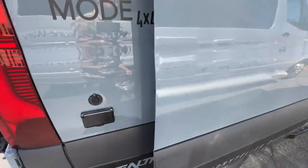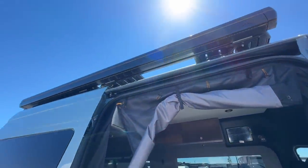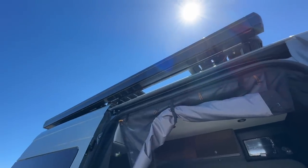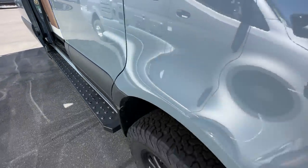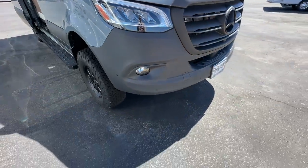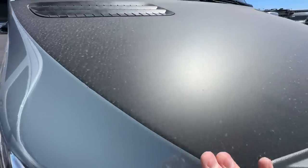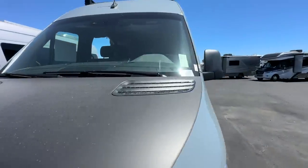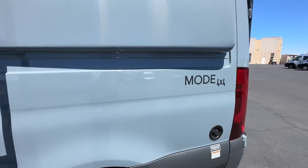solar, and that kind of rounds out the exterior. Does have the awning. Just a really nice, clean, handsome van. Clean up front. Has a little bit of decal work here. But just very attractive from the outside. Let's go check out the Revel.